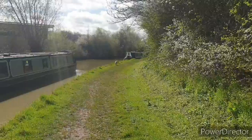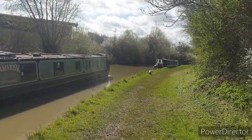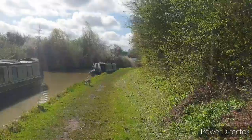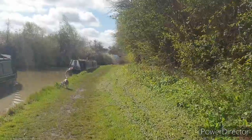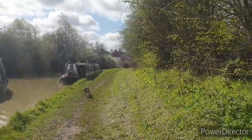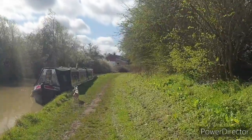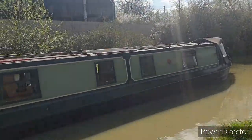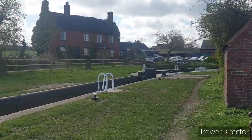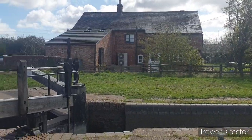Out and walking to the next lock. Helen on the tiller. Barely having a good sniff about. Nearly at the top of Napton locks now. Now I get to ride for a bit. 14 locks in total today. Yeah, Marston Doles top lock. Well, Napton top lock, Marston Doles lock number 16. Rather pretty.